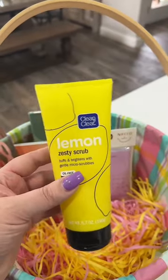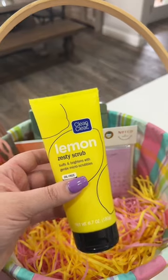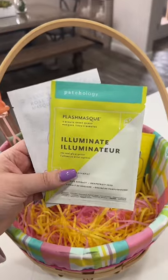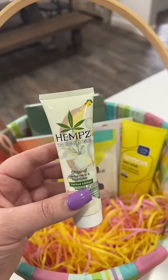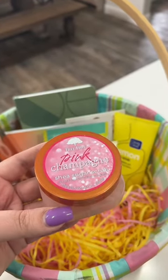I'm adding in some beauty and self-care stuff as well. She's going to be getting a lemon scrub, some Patchology face masks, a hemp lotion. This stuff is the best. And a Tree Hut pink champagne sugar scrub.